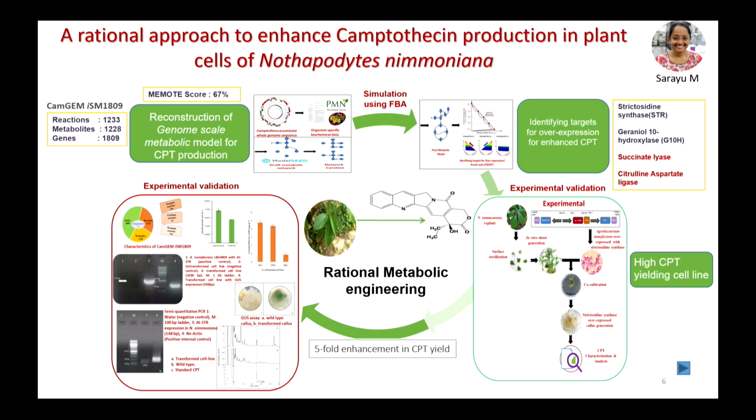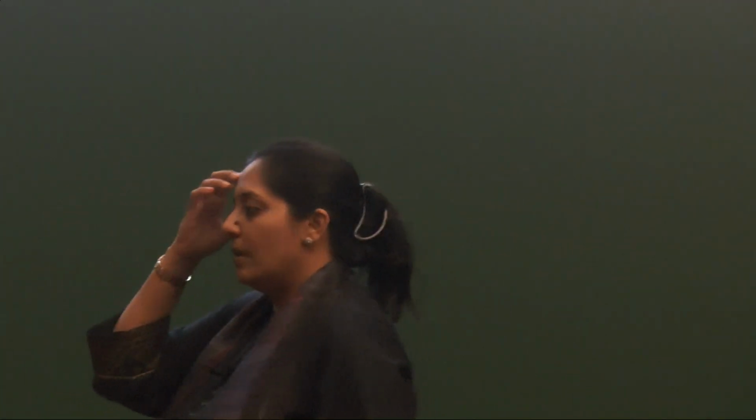Sometimes there is a huge gap between the demand and supply. Almost, if the annual demand is 3000 kgs, then the supply is just 600 kgs worldwide. So there is a huge demand for this molecule. If you see the CAGR value, it is close to 18% for this molecule.